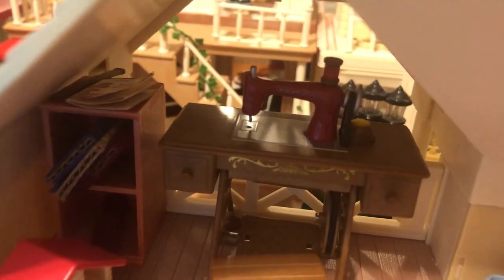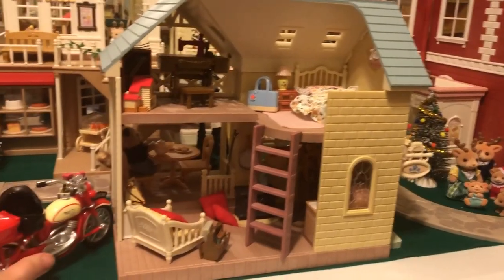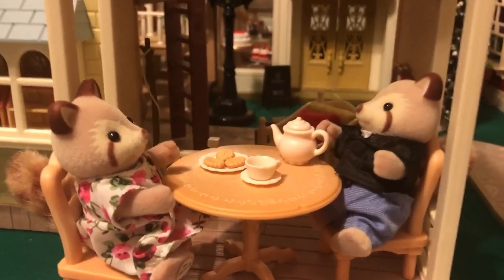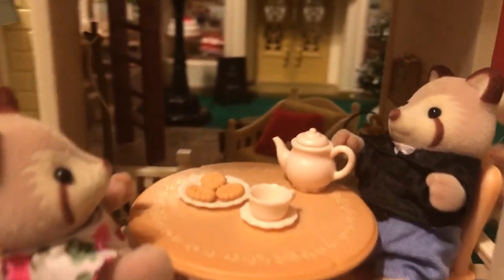So I thought the little sewing machine would be perfect for Grandma to do her sewing, and of course the more critter stuff. So they'll park their little sidecar here, and I love the little porch area, the deck that is meant to overlook the lake. And they like to have their biscuits and tea on the deck.